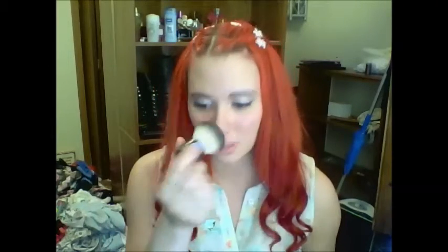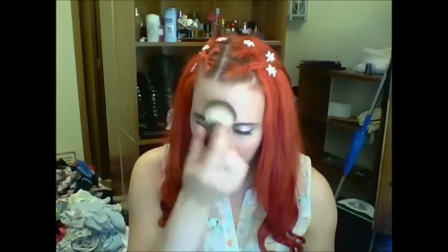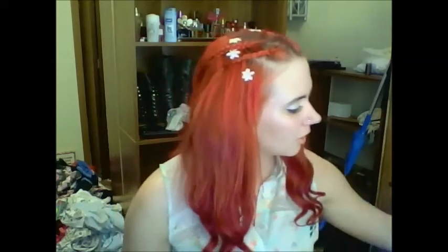But this one's just so fine and it's so good to quickly dust over, make sure you're all right. You can use oil soak-up sheets if you have them and just be set.